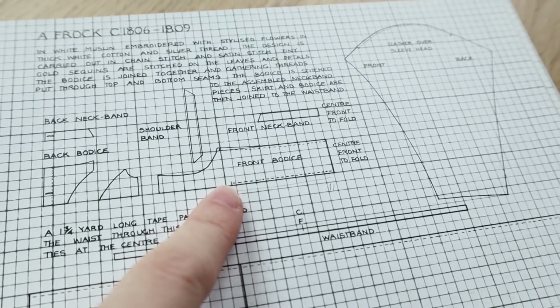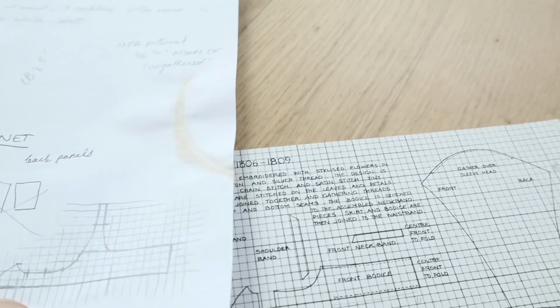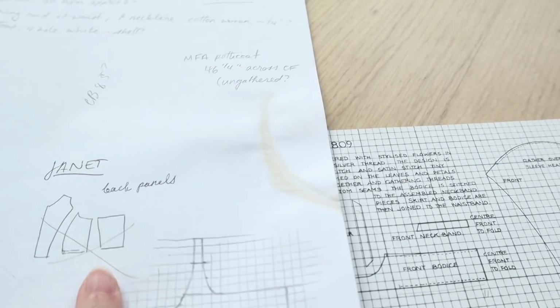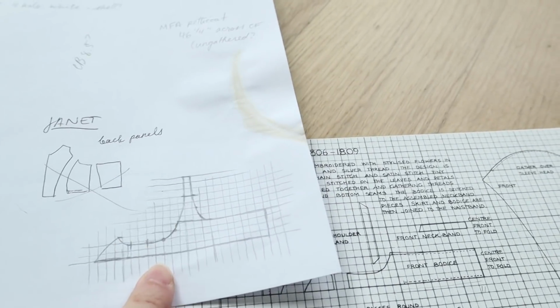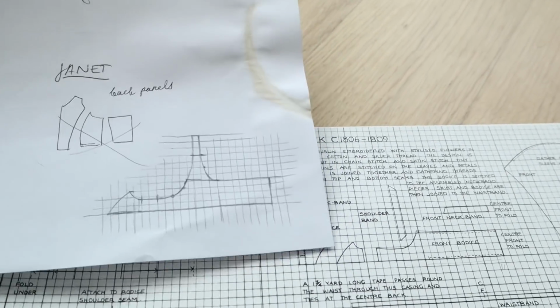And so when I got to this point, I just took my little drawing back over to here, and I traced off this little curved shape of this piece and attached it onto here. And then I ended up with this, and this is actually now a scale Janet Arnold style pattern piece that I could then scale up to get the shape that I wanted to cut out for my mock-up.